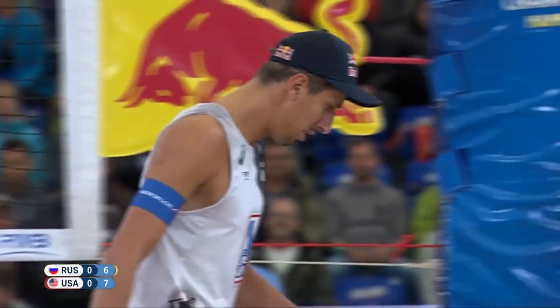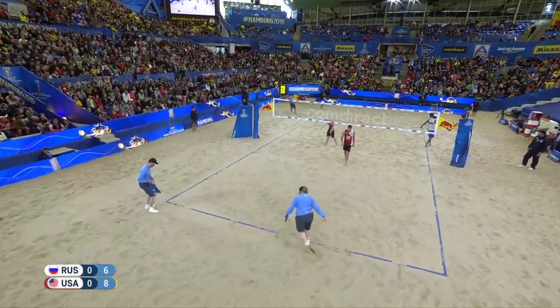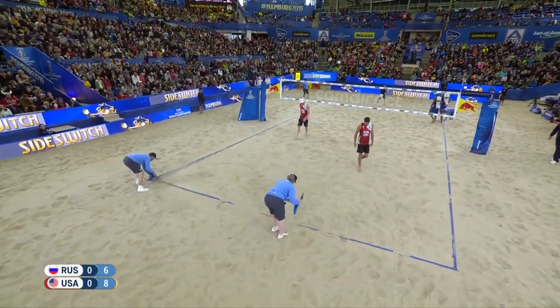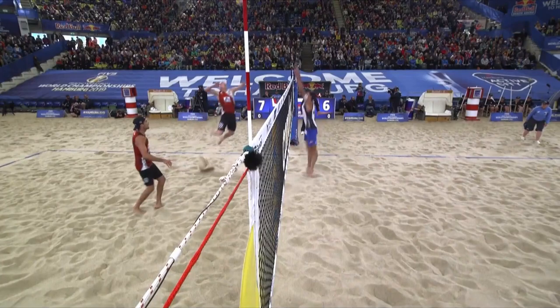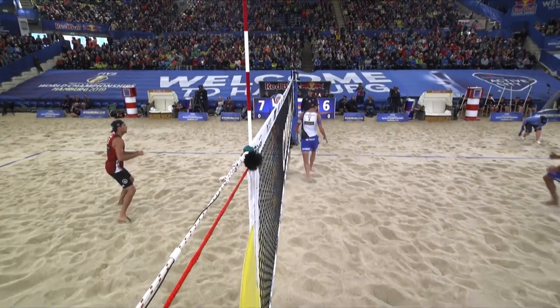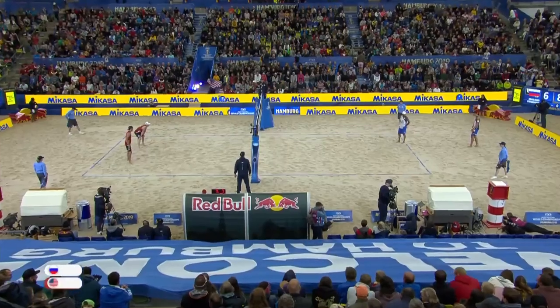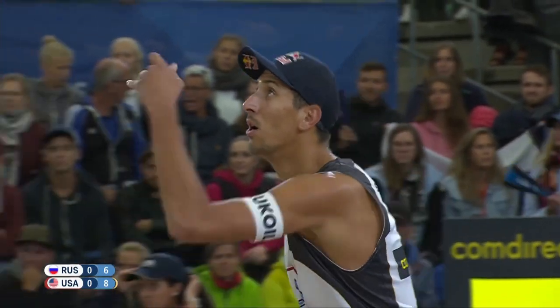Oh, Tri Bourne trying to bounce the line. He just misses it, I believe, out of bounds. Let's take a look. Here's Tri, he goes up, sees the block, and just crushes that ball straight down, but about a foot wide. Stoyanovskiy with the service, just under 7 feet tall.